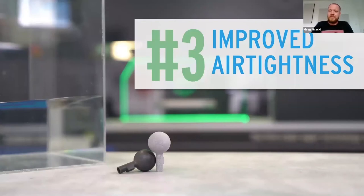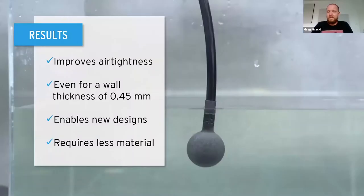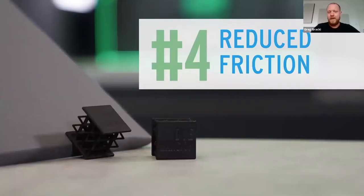Therefore, we are minimizing the influence on the geometry, as well as the time that we require for spray painting. The third thing is improved airtightness, where a sealed part performs much better under the pressure test. Therefore, we can reduce the amount of material, we can create new designs, and we can place the 3D printed parts inside very important automotive applications.